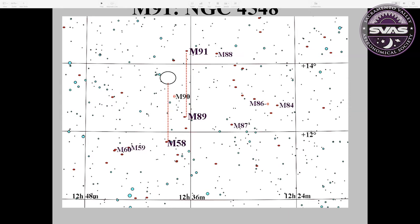On the left side of the map, we have M58, and a couple degrees above, we have a little circle. That's where Charles Messier said M91 is, where that circle is. Well, let's say he was using the wrong galaxy to do his offset on his measurements. And instead of offsetting from M58, he offset from M89. Then it would go up to where we do have a galaxy, M91, which is 4548. Now that is within reach of his telescope. It is one of the fainter galaxies there.